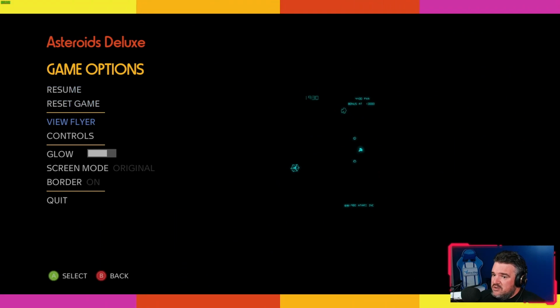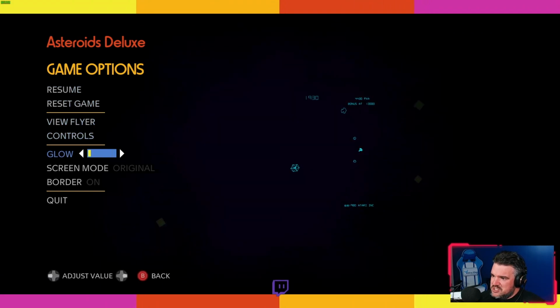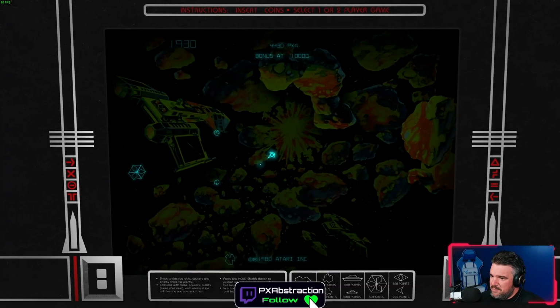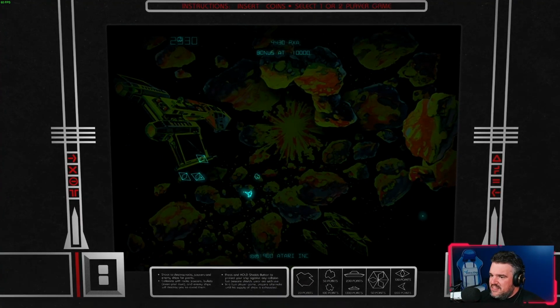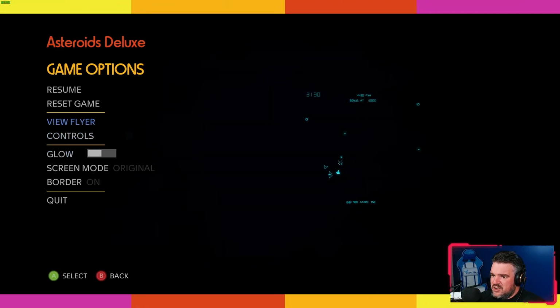So what you can do here is if you go into the options, there's what's called glow, which is, you can see, it applies almost like a bloom effect. But basically what this is doing is turning up the intensity of the vector beam. So this probably looks a little bit closer to the way the arcade original did. But if you don't like that or you want to change it around a little bit, you have that option, which is very, very cool.